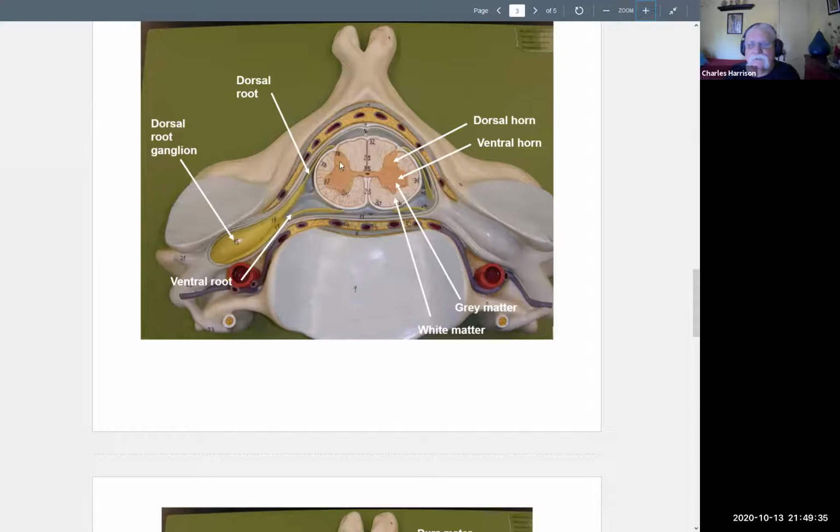The antlers are considered to be gray matter. The surrounding material is white matter. Gray matter is slow. Transmission is slow. We have gray matter areas in our brain called nuclei, and anything gets in there, it moves slowly. Well, those are areas we believe where we're thinking. Okay?